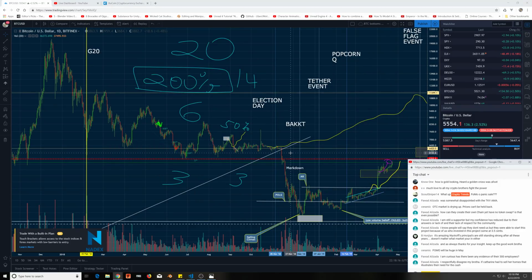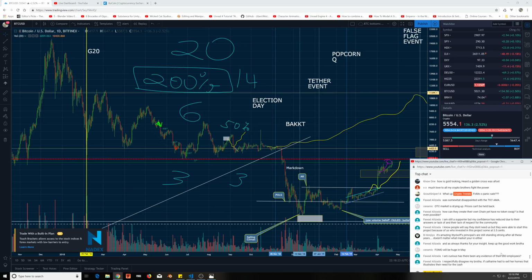Golden Cross? I mean, it's like... anyway. So minuscule in the more macro scheme of things.